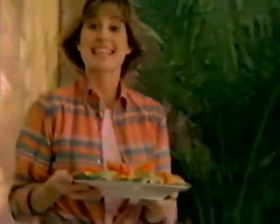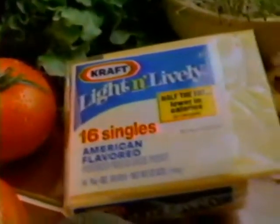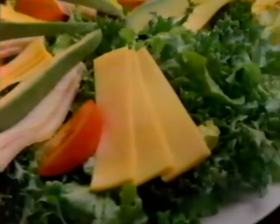For us, casual food's a natural way to go, like this San Diego salad. It's the main dish. Start with light and lively slices, the easy way to add full cheese flavor with half the fat. Arrange on greens with chicken, tomato, and avocado. Top with sprouts and bacon.